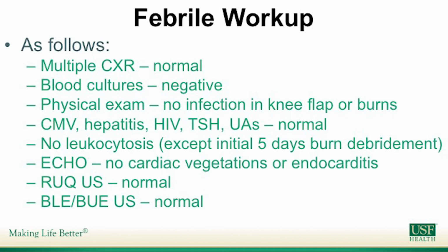Physical exam did not show any infection at the previous knee injury site or flap or around her burns. She had multiple other infectious labs that were also done. She did not have any leukocytosis during these febrile episodes. She did have some initially upon presentation. However, those subsided after her excision and grafting of her burns.